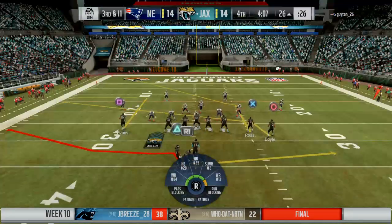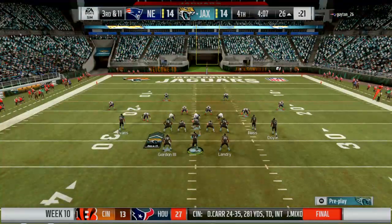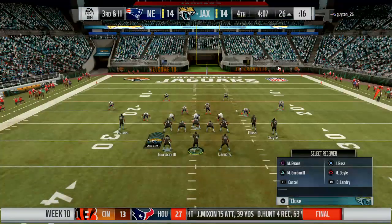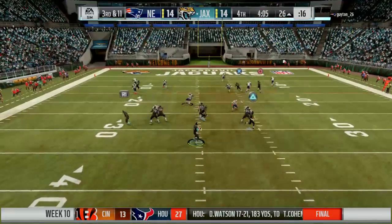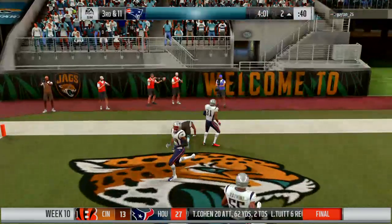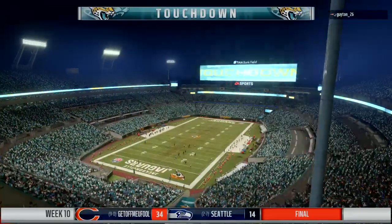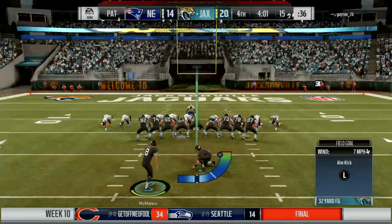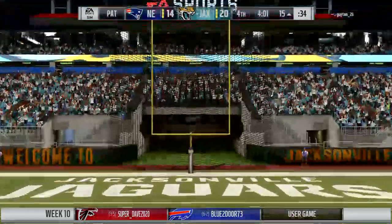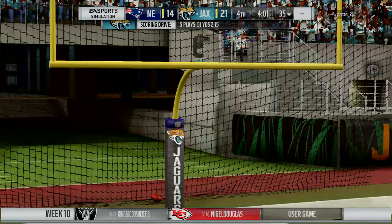Find him. The Jaguars on 3rd down, 3 for 7 so far in this game. This is 3rd and 11. Throwing is Cousins. Going for it all. And that is caught. Touchdown, Jacksonville. In for the score. And the Jaguars have moved out in front. McManus's point after is good. And the lead is now 21-14.